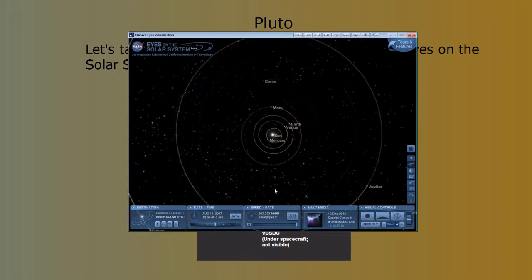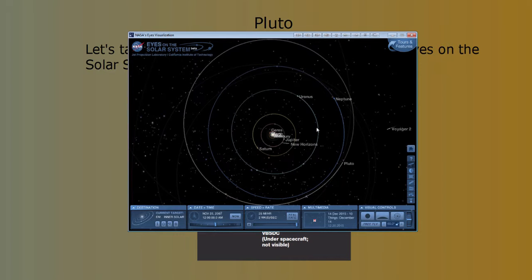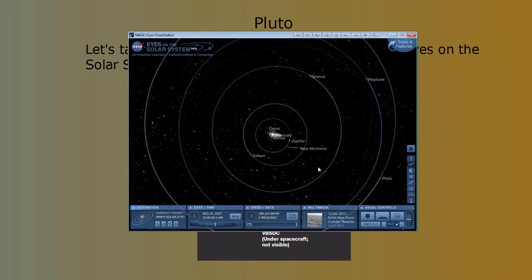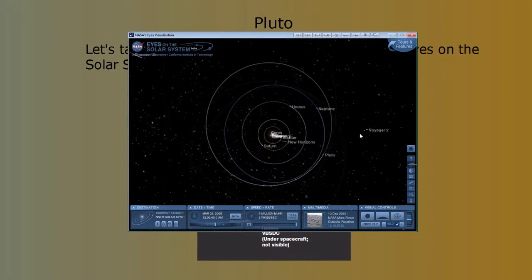I love this program, Eyes in the Solar System. If you have some free time, you should definitely check it out. You have to download it now. It used to be just a web browser sort of thing, but now it's sort of a separate program because they wanted to add some functionality to it that I don't think a web browser could handle.